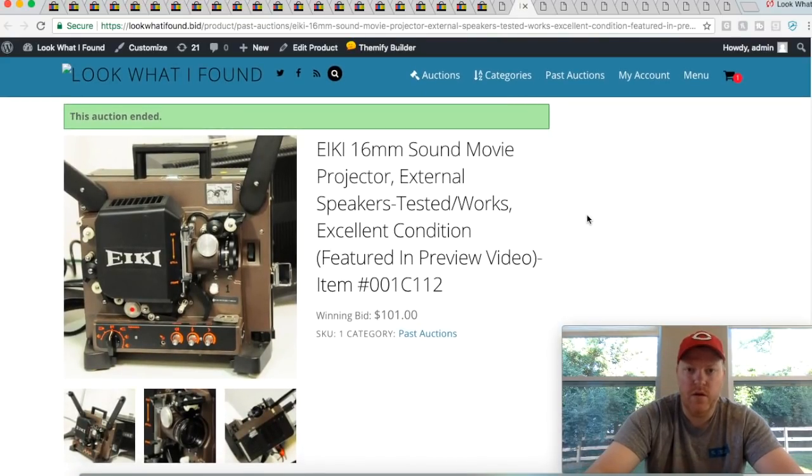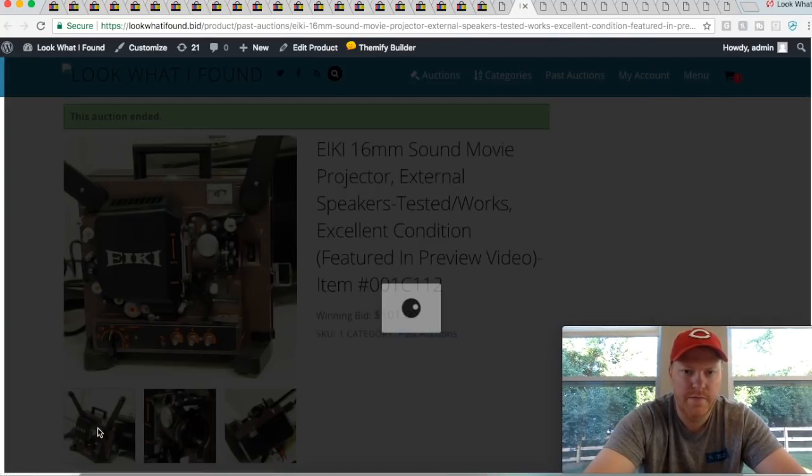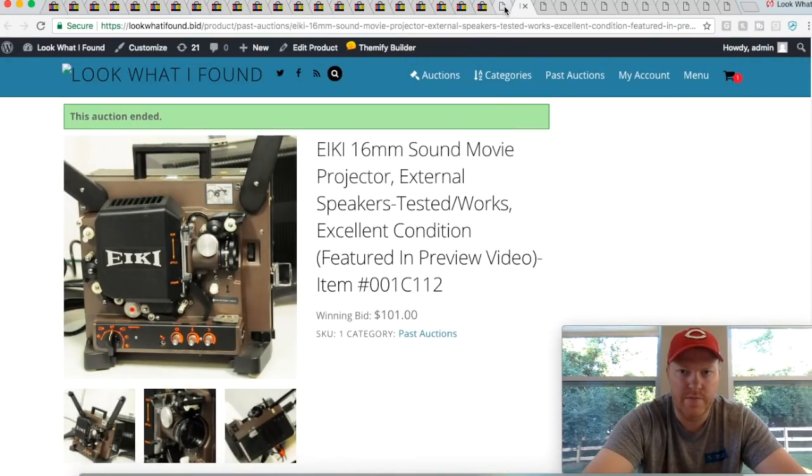This is a great find. I didn't know these were worth this kind of money. This is an Eiki, I think it's pronounced, E-I-K-I. Movie projector, 16 millimeter. I thought these things were paperweights, to be honest. But it's got some pretty good value to it. Thing just looks cool, too. This one fired up, too, powered on and everything.